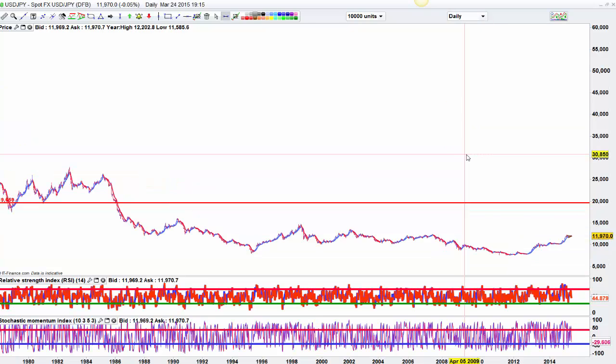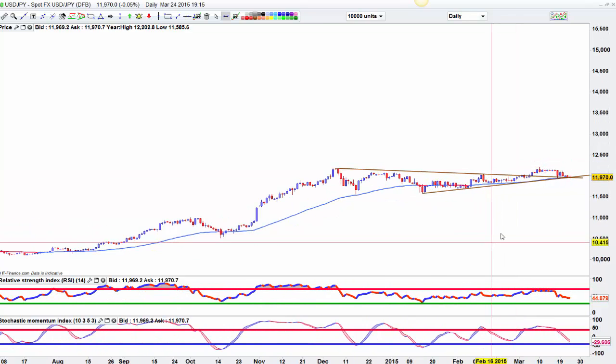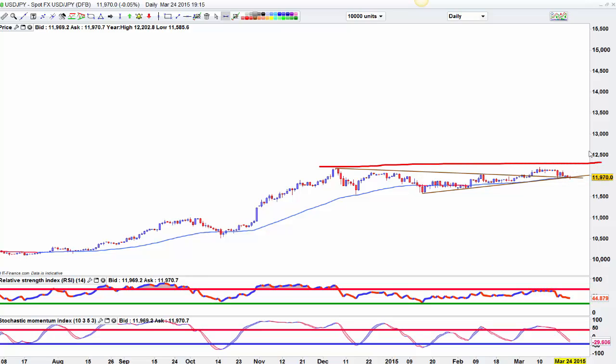Let's look at what we ended up with on the dailies. We are in a very, very nice tight corner on this. If you are a fan of harmonic patterns, then we could be about to see at least a retrace to 125.